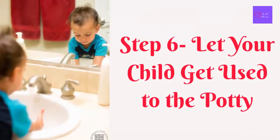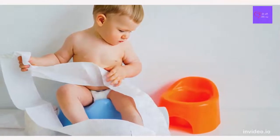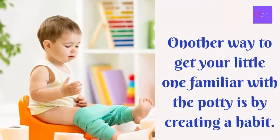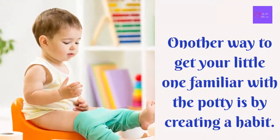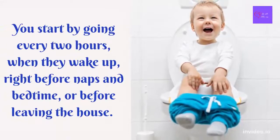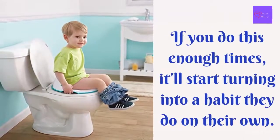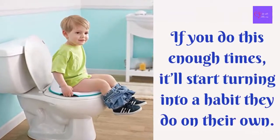Step number 6. Let your child get used to the potty. Once you have bought and placed the potty, it is time to let your child get comfortable and familiar with this new object. Another way to get your little one familiar with the potty is by creating a habit. You can start by going every 2 hours when they wake up, right before naps and bedtime, or before leaving the house. If you do this enough times, it will start turning into a habit. They do it on their own.